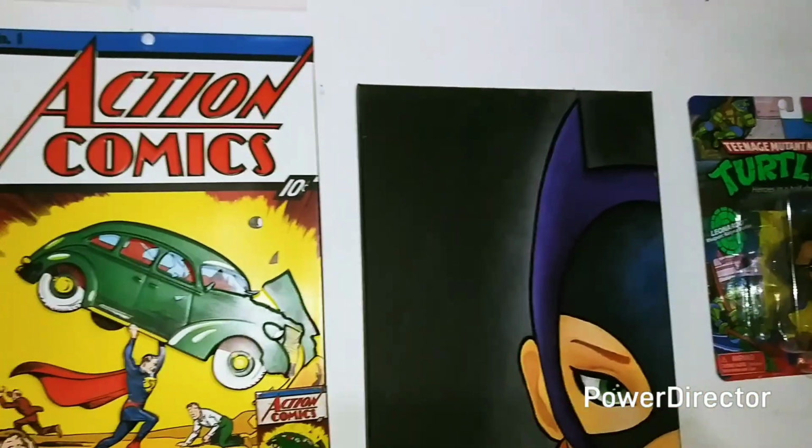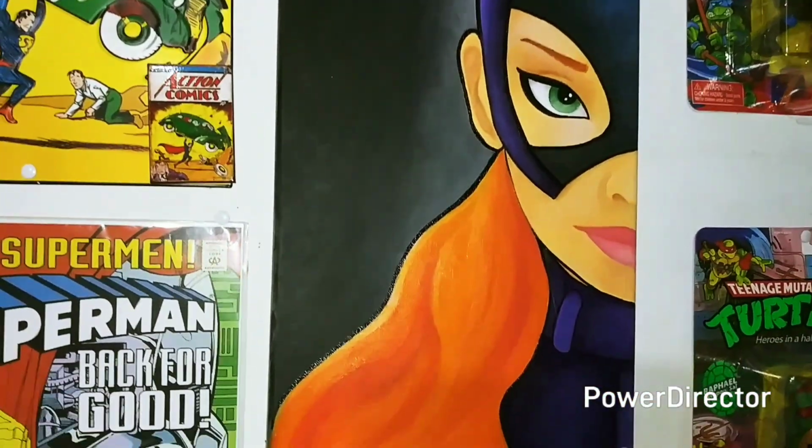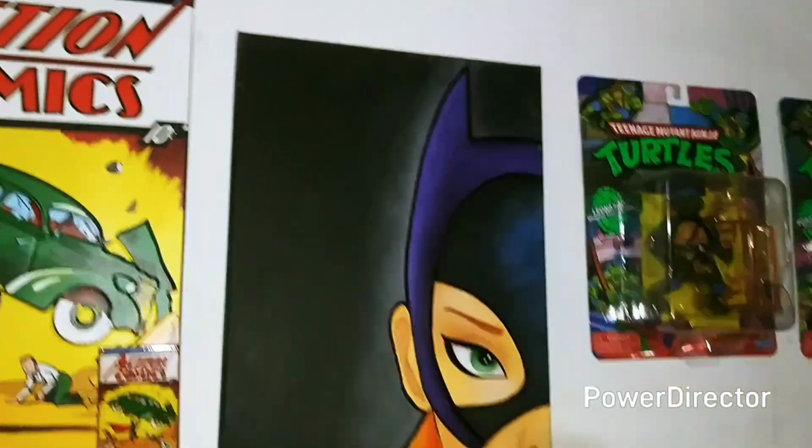Over here we have this awesome Batgirl painting. Again, this was a Heroes Con pickup. Actually, it was an AOK from Puff Comics. This is an art piece by California Blend.